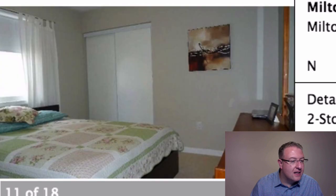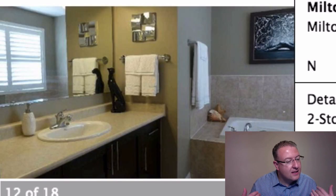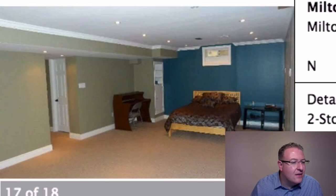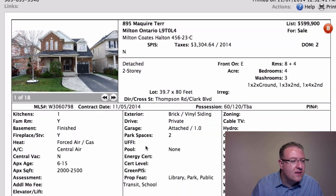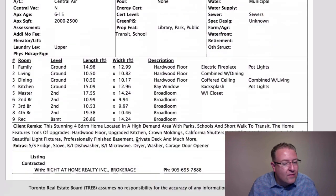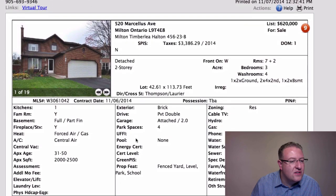It looks like the couch is kind of hiding away in the corner. It's okay, couch, you can come out. It's all right. There's no problems. I don't know. It's just not working for me. Yes, finished basement, good thing to have, but this model with a finished basement, we've seen them sell under $550, so I think it's just not the right range.